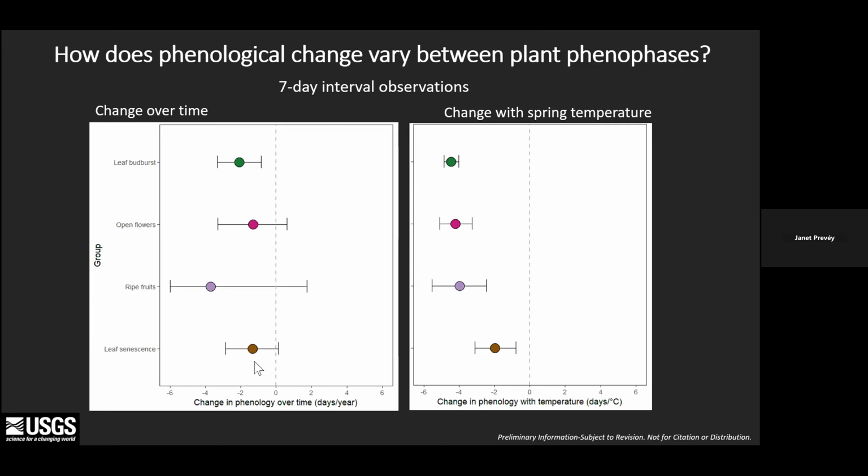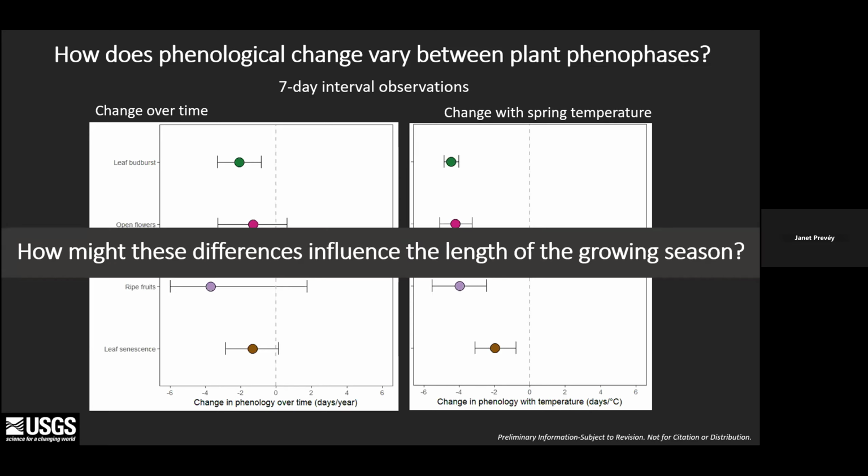And leaf senescence advancing a bit too, but not quite as much over time. We can also look at how they change with different spring temperatures. So in warmer springs, all plant phenophase observations have advanced more than over time. Again, leaf bud burst is advancing more and more precisely than the other phenophases and leaf senescence. And these sort of differences between the sensitivity of the phenophase transitions over time and with spring temperatures got us wondering if these differences could influence the length of the growing season, and if it was possible to observe that using data from Nature's Notebook.